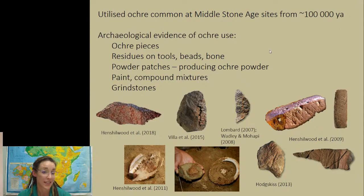And then ochre patches, so perhaps work areas or spaces where they were using the different ochre rocks and processing them or making them, and making paint perhaps. Then we have evidence of compound mixtures, so mixing ochre powder with a whole range of different materials. We don't necessarily know what for. And then also grindstones, so the tools that they actually used to prepare the ochre.